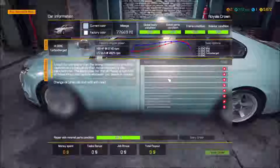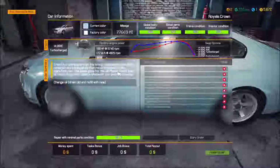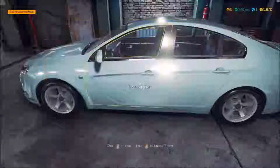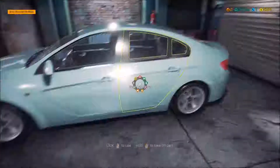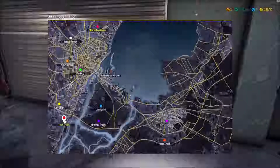Alright. So let's take a look at it. Parts are not discovered. You change the oil. So, how do we figure this one out? Well, what we can do is possibly, let's see if we can take it for a test drive to the test track. See if we can find out what's wrong with it.